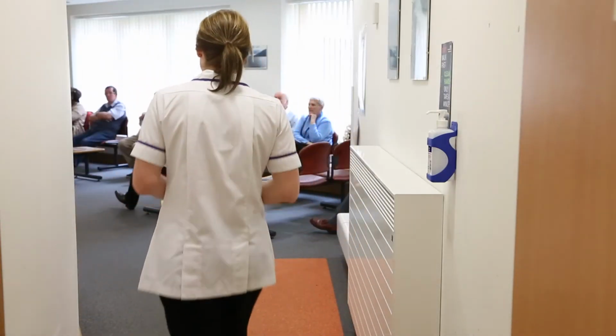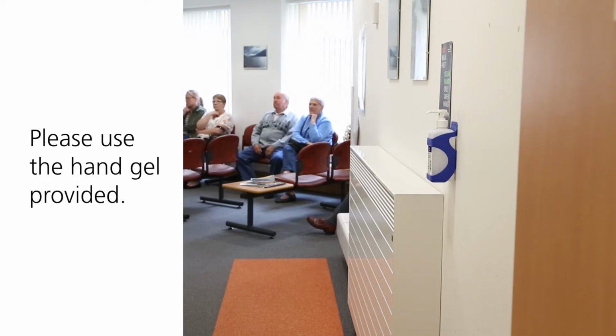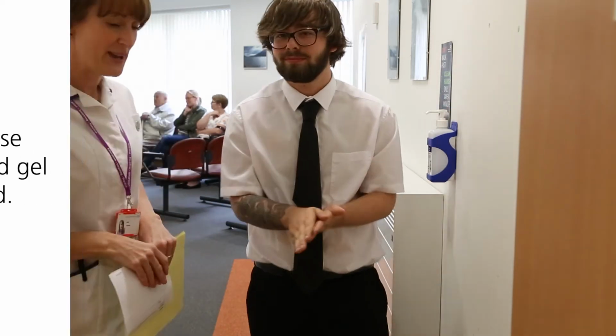Keeping your hands clean is an effective way of preventing the spread of infections, so we ask that you, and everyone accompanying you, use the hand cleaning gel available at the entrance of the lab.